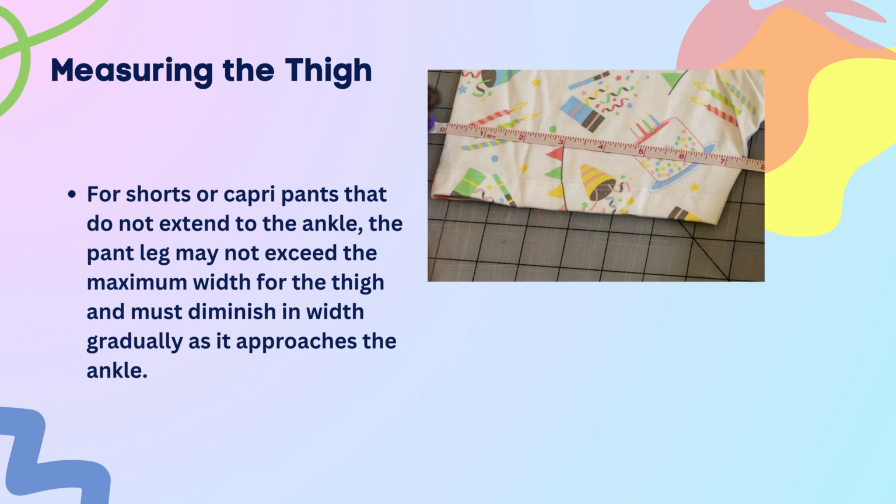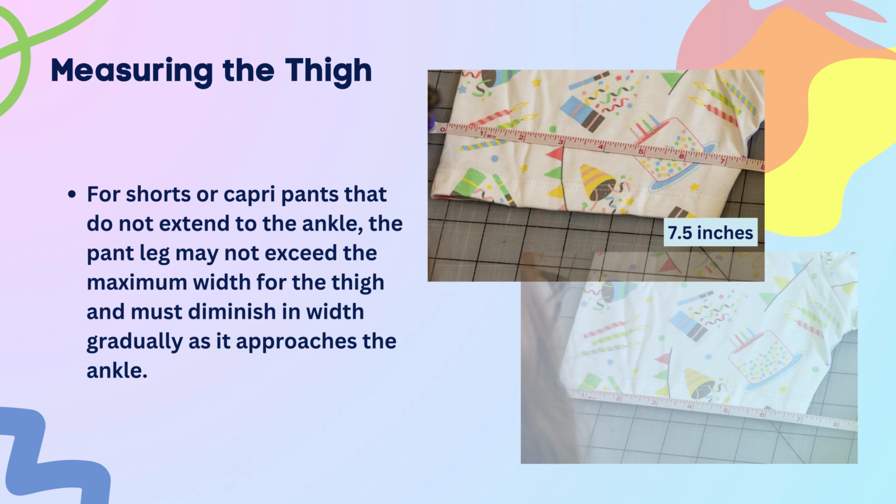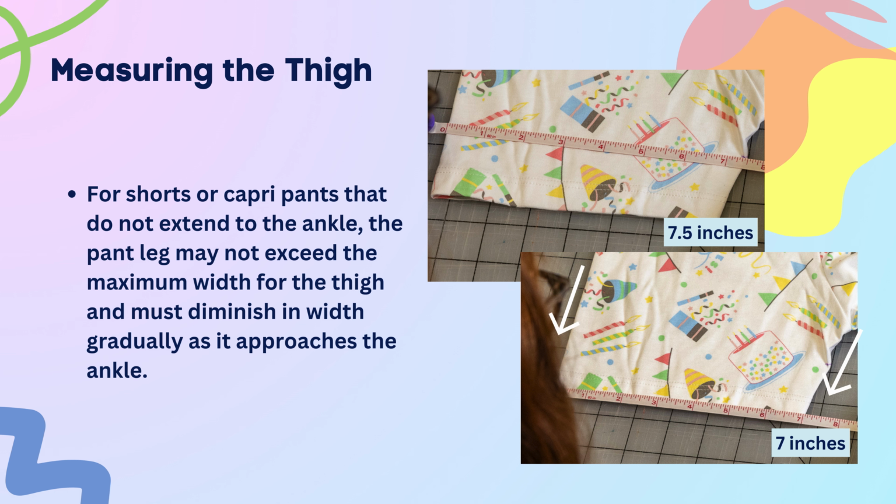For shorts or capri pants that do not extend to the ankle, the pant leg may not exceed the maximum width for the thigh and must diminish in width gradually, or taper, as it approaches the ankle, or the bottom of the leg of the garment.